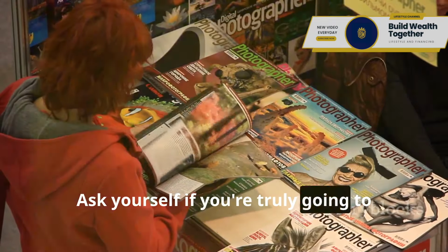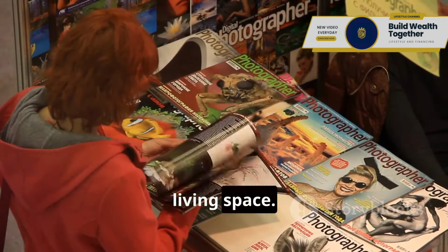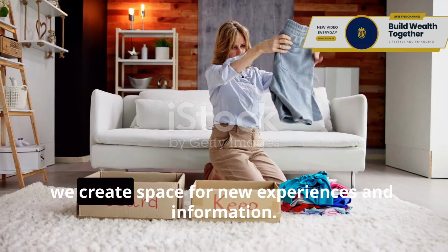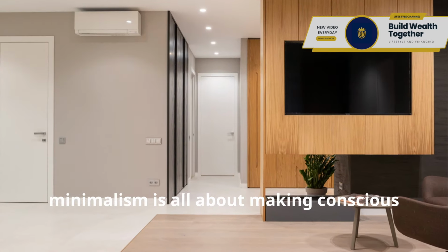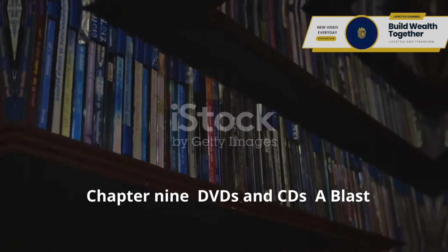Ask yourself if you're truly going to read it cover to cover or if it's just going to add to the visual clutter in your living space. By letting go of the old magazines that no longer serve us, we create space for new experiences and information. Remember, minimalism is all about making conscious choices about what we surround ourselves with.